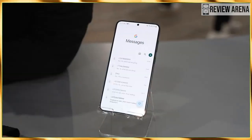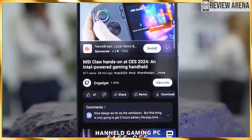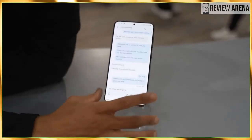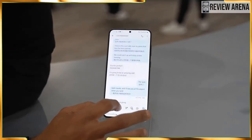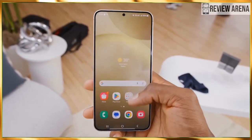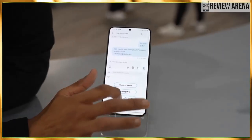So there you have it, our detailed comparison between the Samsung Galaxy S24 and S24 Plus. There is almost no difference between these two phones apart from the size and what comes along with it. If you have to decide between the two, the valid question to be asked is, do you need a bigger screen and a larger battery, and are you prepared to pay extra for those? Other than that, the Galaxy S24 and S24 Plus are almost identical and offer very similar user experiences.